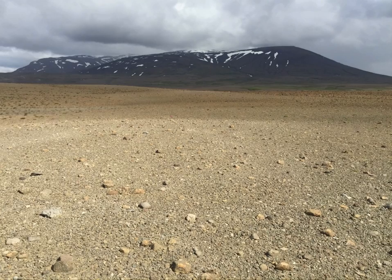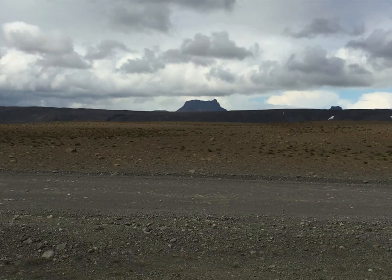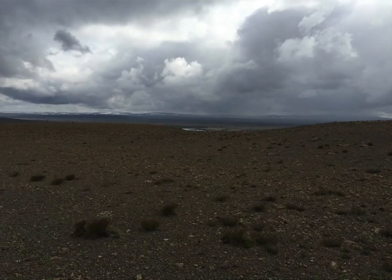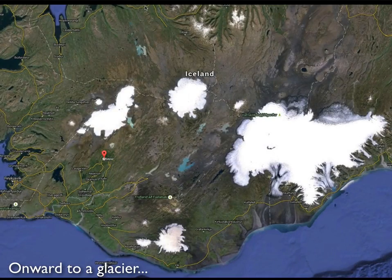Okay, so we're heading away from the geyser, and now we're heading toward a glacier. So this is along the roadway. Again, everything is very barren, very volcanic. Everything looks pretty much like that. So, okay, Reykjavik is there, and here's the geyser right here. This is the largest glacier in Iceland. We went to the second largest one, which is this one right over here.